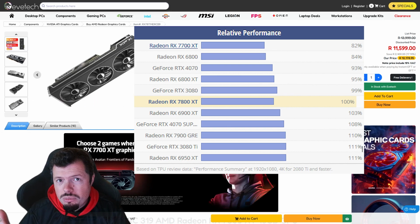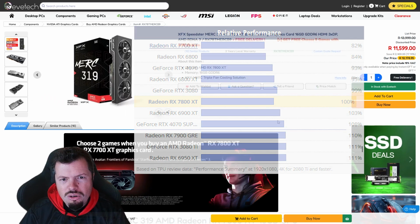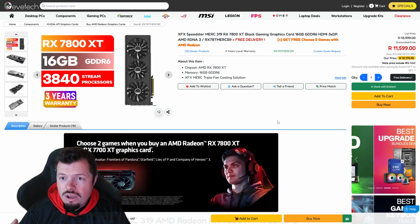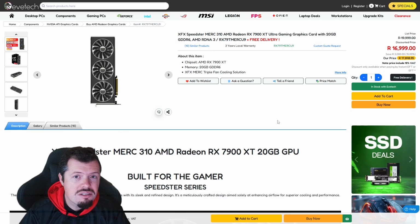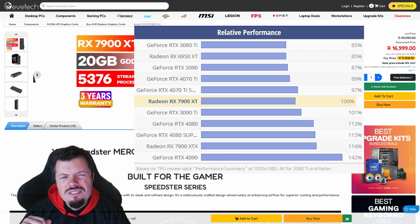This is in line with that 4070 Super performance in general, but at like a 2-3 grand discount, it's like 20%, 30% off to go exactly the same rate. If you're doing 1440p gaming or even 4K, you can get the 7900 XT. I mean, 7900 XT for 17,000 rand.